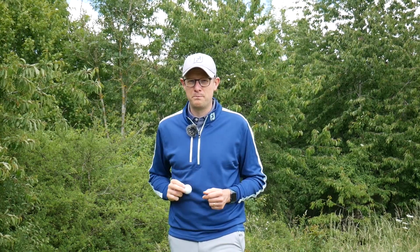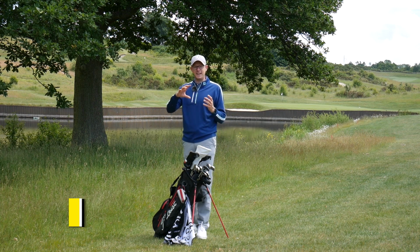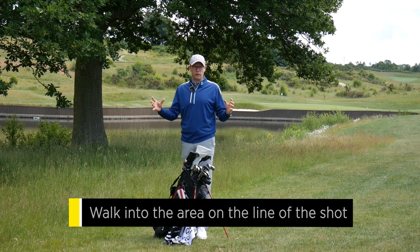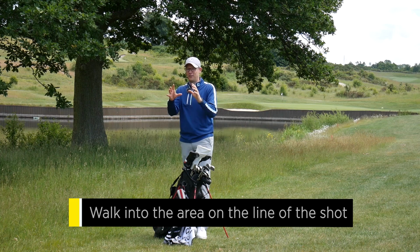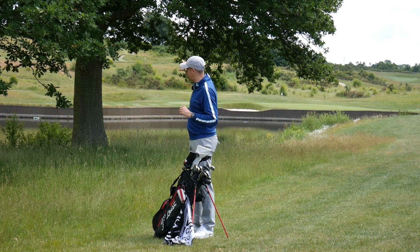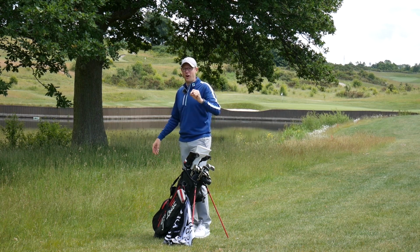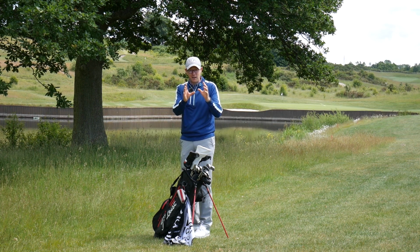Okay, so the next one is a really important one, and it relates to how you go about searching for your golf ball. Now, this is the 13th hole on the international golf course here at the London Club, and I've hit a slight pull off the tee, and I know that my golf ball is somewhere behind me in amongst these trees and the long grass. Now, having got a good line on my tee shot, I know it's in line with that tree that you can see behind me, but where exactly, I don't know.